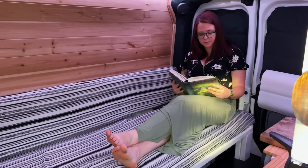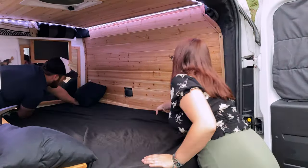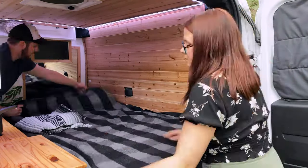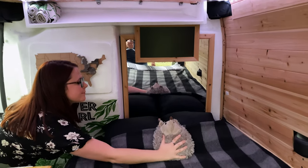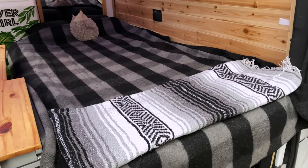A main priority when starting on this build was designing a seating area that was comfortable and had headroom, but also had plenty of room for storage underneath. In addition, we wanted the bed to be extendable, allowing us more space to move around during the day and more sleeping room at night. The resulting custom pull-out slat bed hit the sweet spot and ended up working to perfection.